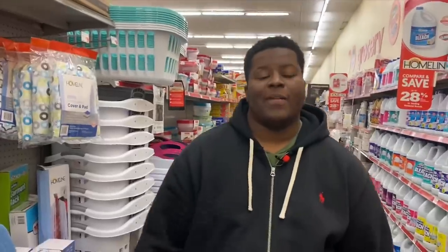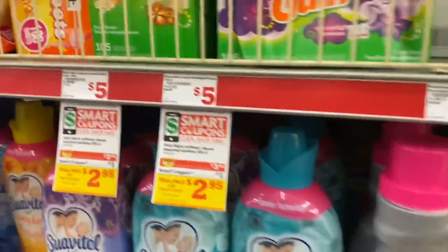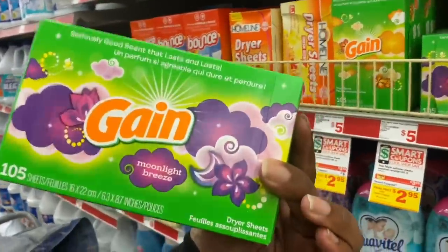All right, squad, the next item that we'll be grabbing on the list is Gain dryer sheets, $3.95. We are gonna grab the Moonlight Breeze one, because I actually like the Moonlight Breeze dryer sheets, y'all. It's $3.95 for the 105 count. We're gonna take it and throw it in the cart.